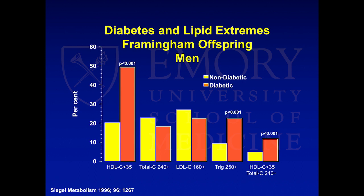What about diabetes and lipids? Or is that a fruitful place? And it probably is one of the most fruitful to find patients with abnormal lipids. This is an older comparison from Framingham, individuals' lipid extremes among diabetics and non-diabetics.